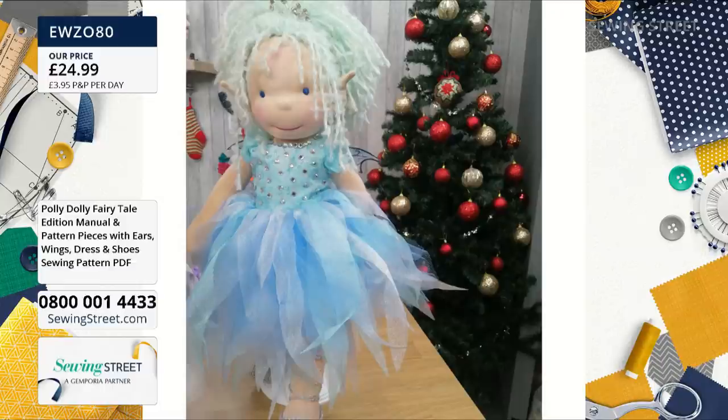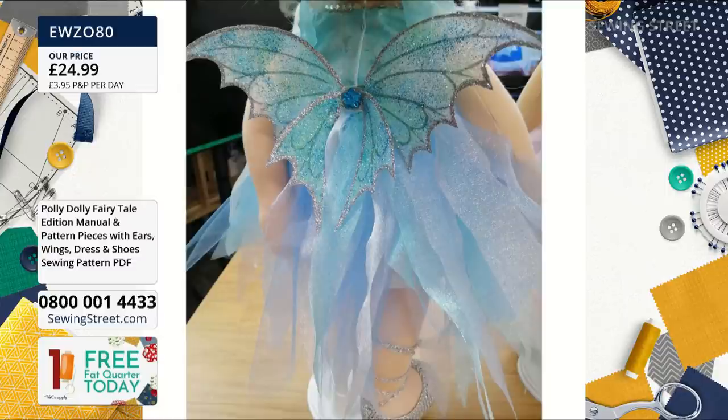And was there something else? Shoes. And the little shoes. The wings. And the wings on the back. You can see the wings on the back. There you go.